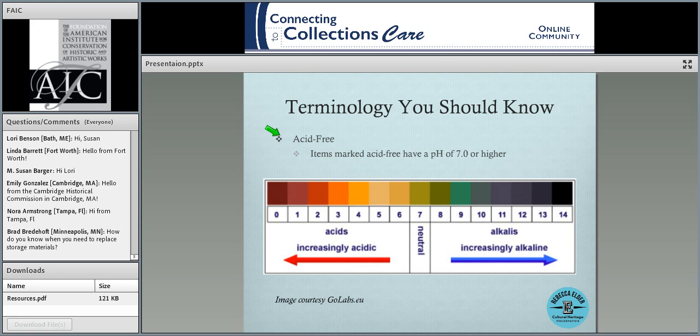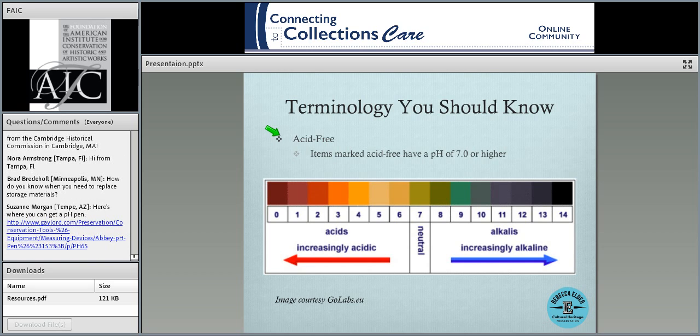Brad wants to know how you know when you need to replace storage materials. There's a few things that I do for paper and board in particular. A pH testing pen will let you know when things become acidic. Just periodically check them with a pH testing pen. The plastics that we recommend are much, much, much more stable and will be much less likely to be replaced. So if I saw visible signs of deterioration like discoloration, I would want to change my plastics.